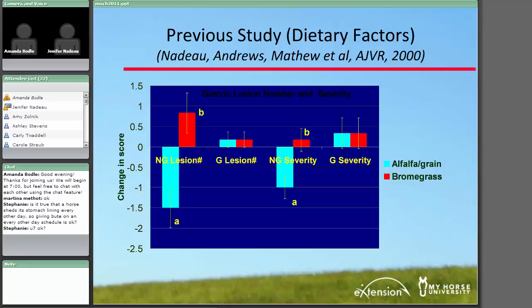that the alfalfa grain diet was going to be ulcerogenic because it had grain in it, and I thought, well, that's a highly fermentable carbohydrate, so they're probably going to get a decrease in pH in their stomach, and they're probably going to get more ulcers. And then we put a brome grass hay diet as the other diet, because I thought, well, that's as mild as you can get, and we feed a lot of maintenance horses that, and they'll probably get fewer ulcers.